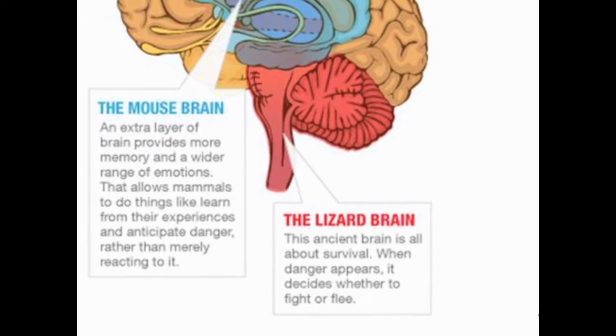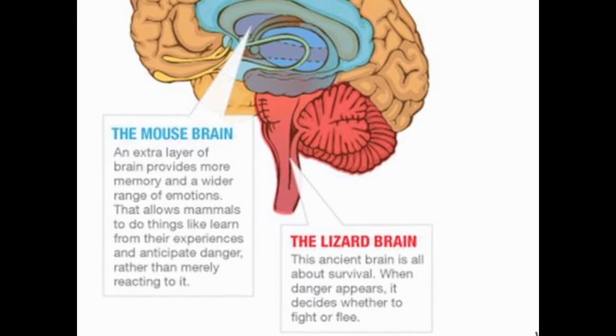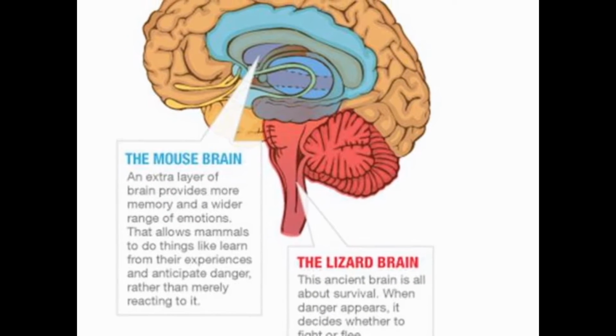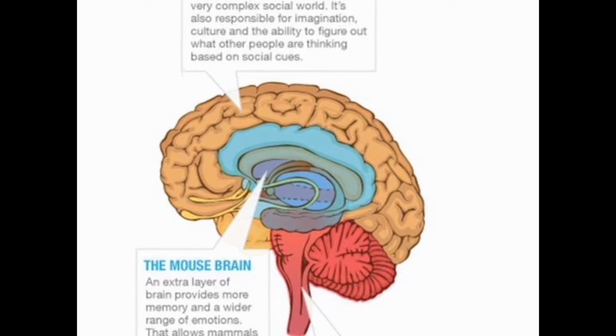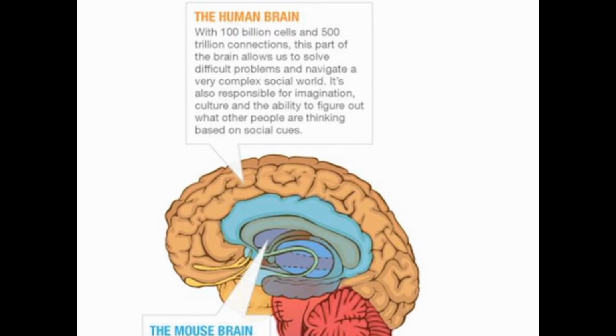On top of that is the mouse brain, also called the midbrain, formed about 150 million years ago. It provides simple reasoning. For instance, do I want this cheese? Yes, I want this cheese. Last to develop is the ape brain, or the forebrain. The ape brain is the center for abstract thought. It yields our consciousness, our sense of self, and our functions of higher reasoning.